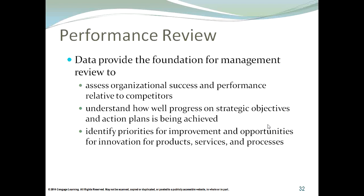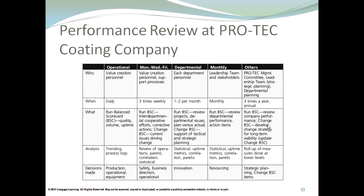But for performance review, you can understand that data provides the foundation for a management review. It assesses organizational success and performance relative to competitors, understands how well progress on strategic objectives and action plans is being achieved, and identifies priorities for improvement opportunities and for innovation in products, services, and processes. Performance review for Protect Coating.